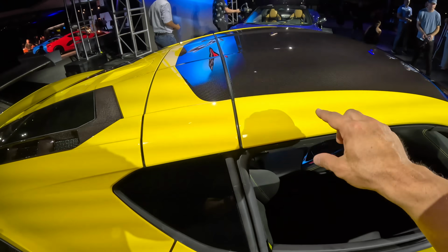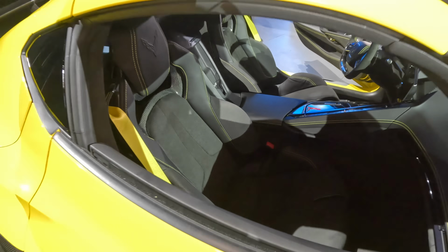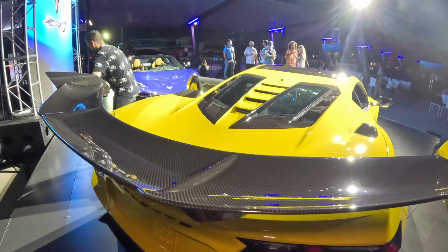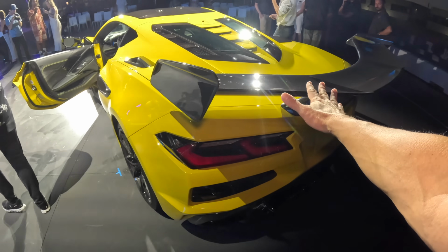They kept the Targa, so you can see we got painted sides with the carbon fiber roof. Inside looks just like my car. I'll jump in the side a little bit. It's got the Alcantara interior seats. Look at the size of the rear wing, all carbon fiber right here. This generates over 1,000 pounds or 1,200 pounds of downforce.